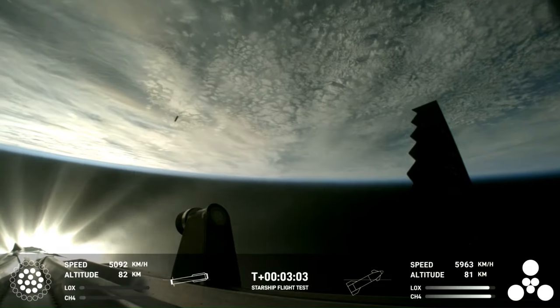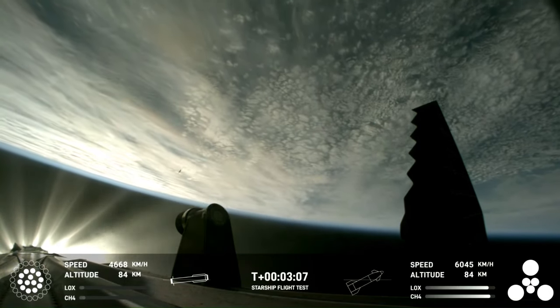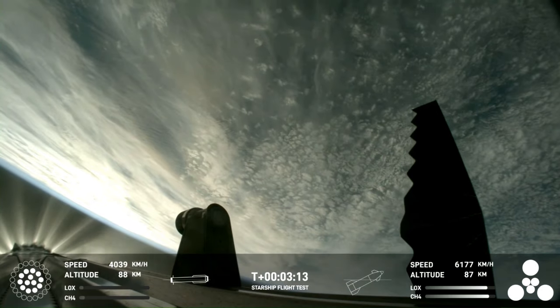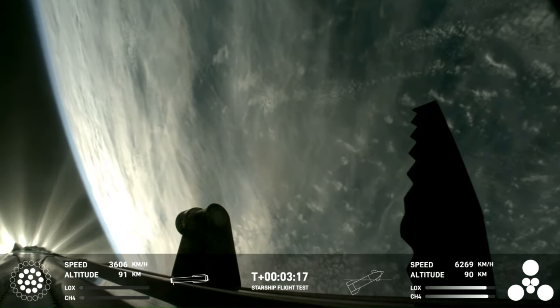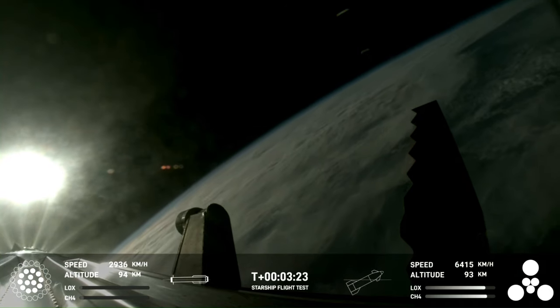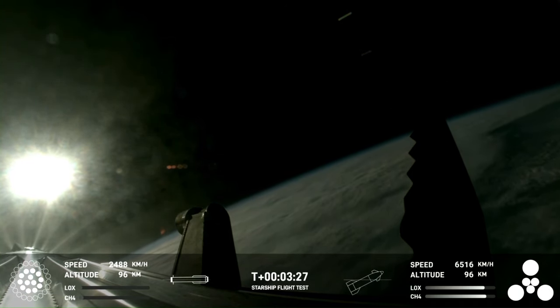Hot staging confirmed. Booster's now making its way back, seeing six engines ignited on ship. Kate, we got a Starship on its way to space and a booster on the way back to the Gulf. Oh man, I need a moment to pick my jaw up from the floor because these views are just stunning. These are live views from Starship.